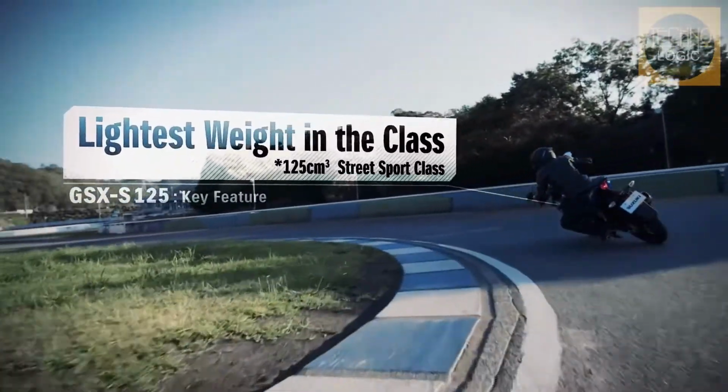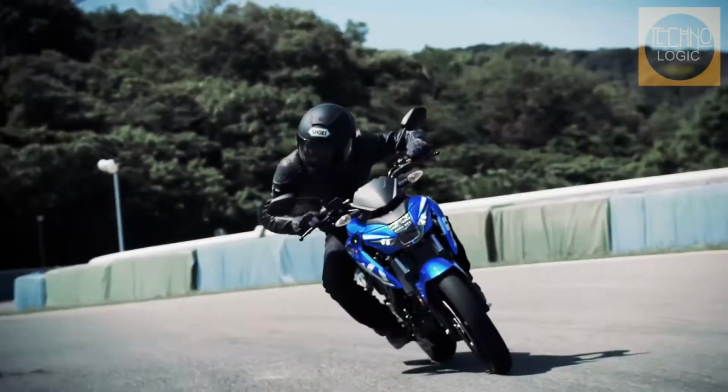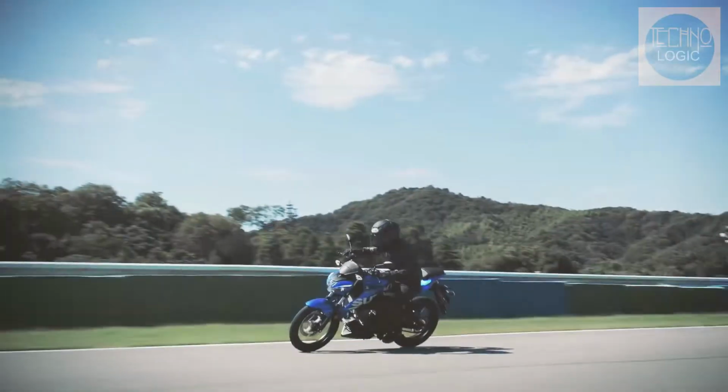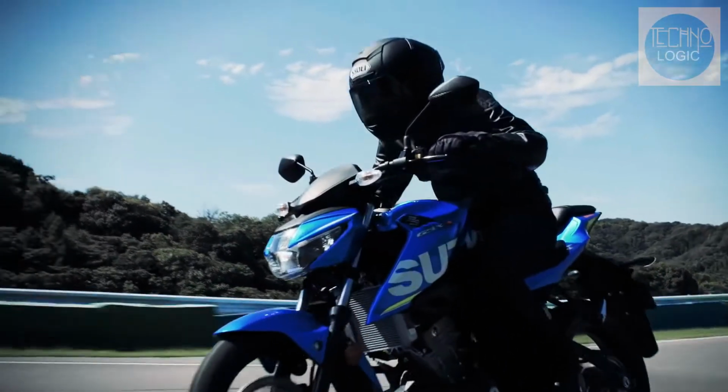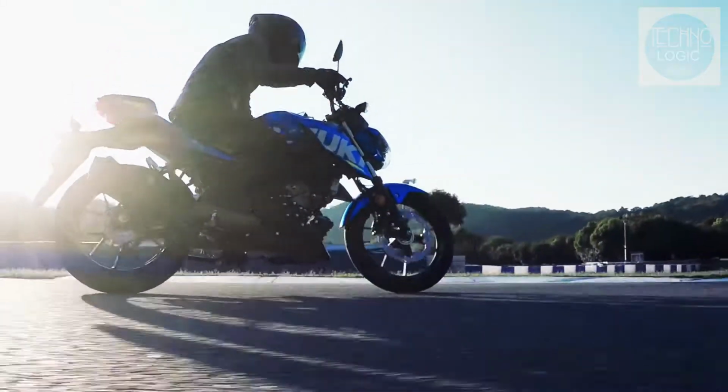Braking is taken care of by discs at both ends, 290mm at the front and 187mm at the rear. The suspension setup is also quite straightforward, with telescopic front and oil-damped rear link types. 90-section front tires and 130-section rear ones add to its handling capabilities.